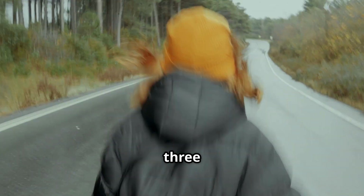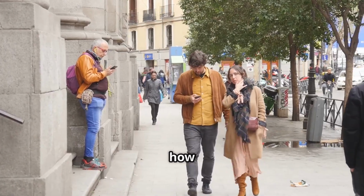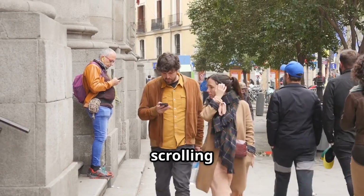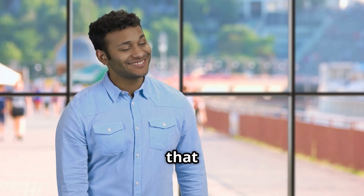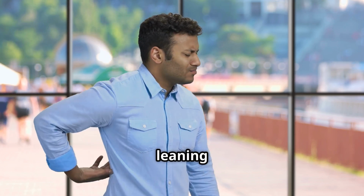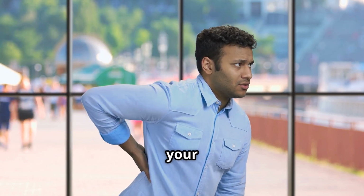Mistake number 3. Poor head position. Be honest, how many of you are guilty of walking while scrolling through your phone? I know I've been there. But here's the thing, that seemingly harmless habit of leaning forward from the head can wreak havoc on your posture and even affect your breathing.